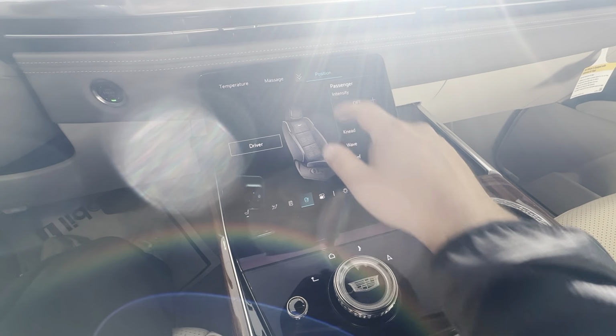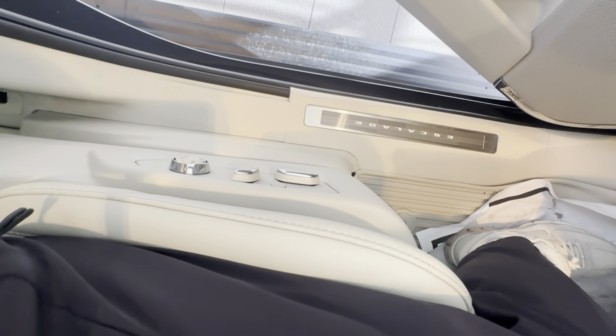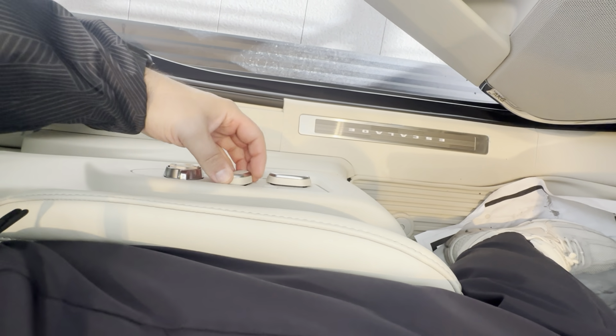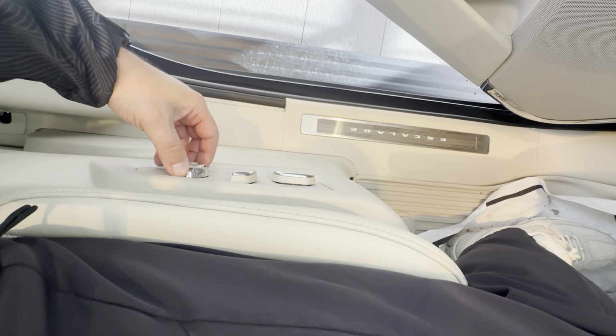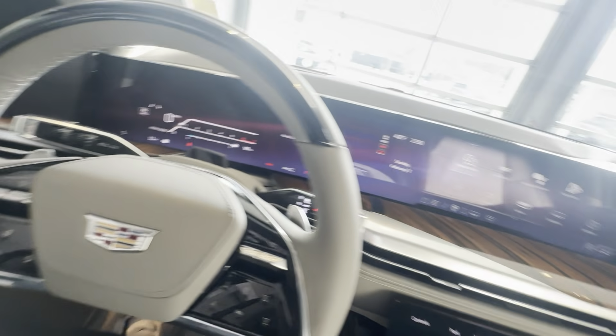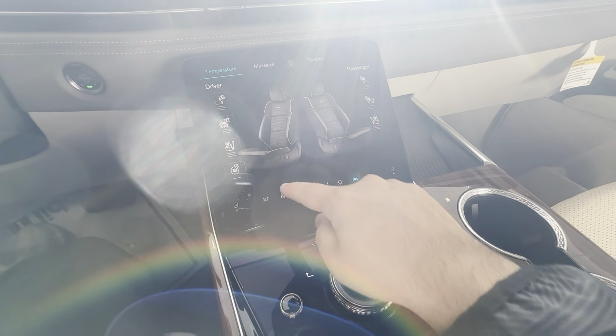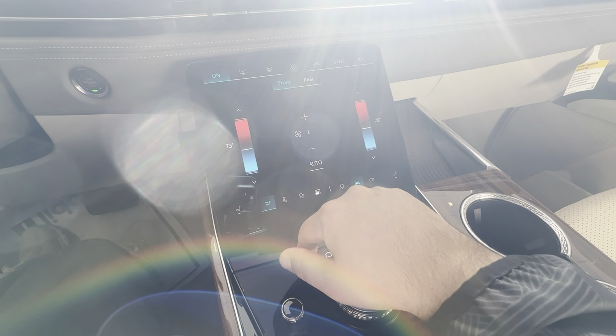You can also change your position and set up your seat memory from this screen, but you do have the buttons right there. So this is your seat controls, and then this is your massage control. So if I twist that forward, it'll turn on the massaging seats. So going back, these are your seat controls. This is for your ventilation.